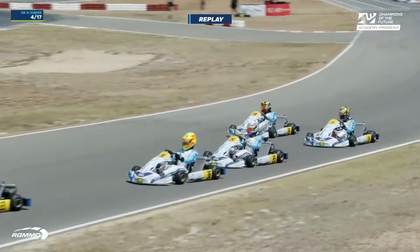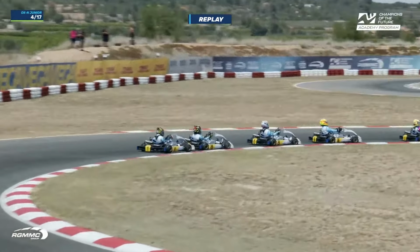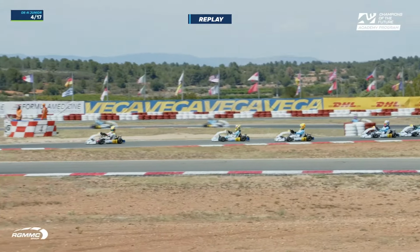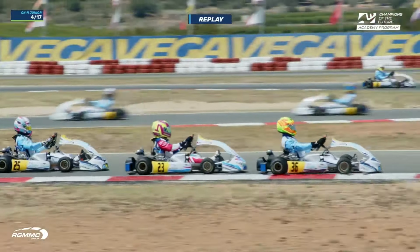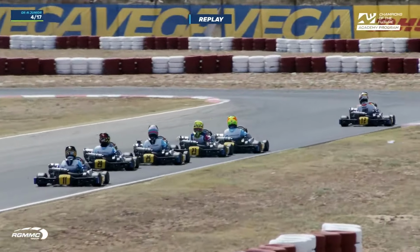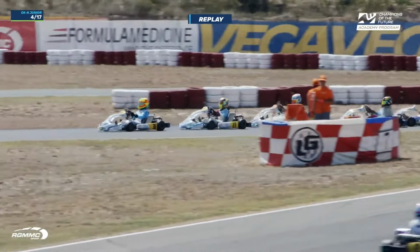You would see Marshall here go down the inside of Leonidas Peruzzi. That would be for P4 and 5 just behind. Ella Häkkinen under control there in that area of the race. That was how Anagnostiadis got back up into P2, and that's what released Gale at that point.